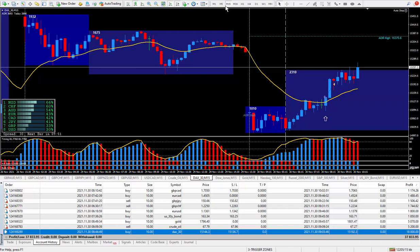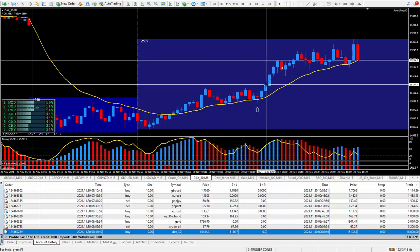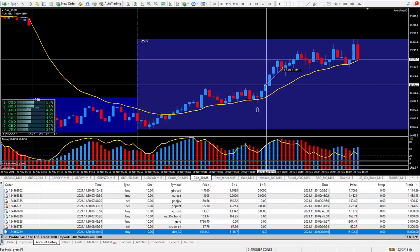I'm going to go down to the 5 minutes because it's very important. Okay, on the 5 minutes, this is where I pull the trigger, right at this cursor. And this was the move up. That looks like 474 pips. Remember, each pip is $37.50. So could be 480. Let's go with 480. And 480 pips on the DAX 30 paid out $18,000.